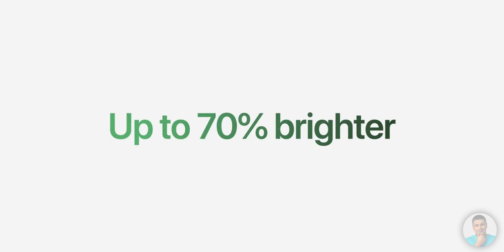What's really interesting is that Apple claims up to 70% more brightness indoors than the last gen. I mean, that's a really sly way of saying that the peak brightness is still the same, but has the ability to be brighter indoors with the always-on display. Big whoop, Apple.